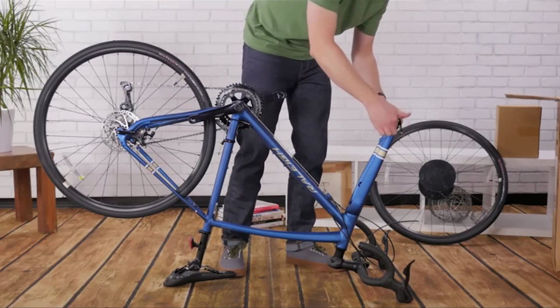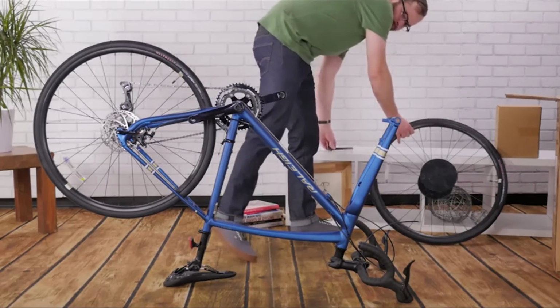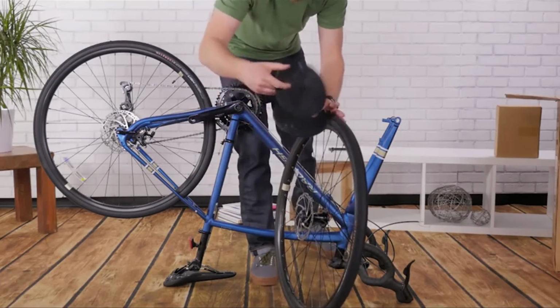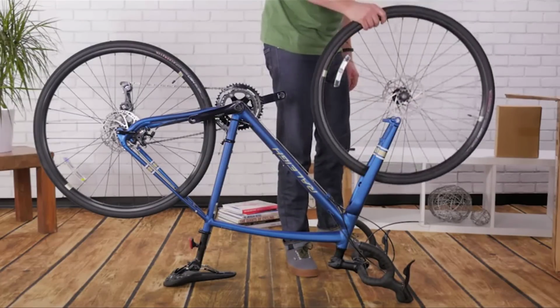If your bike has a through axle, it's probably already installed in the fork. Take it out and place the front wheel in the fork. If the brake caliper is already attached, carefully guide the brake rotor between the brake pads.